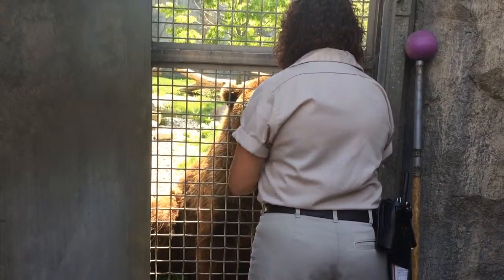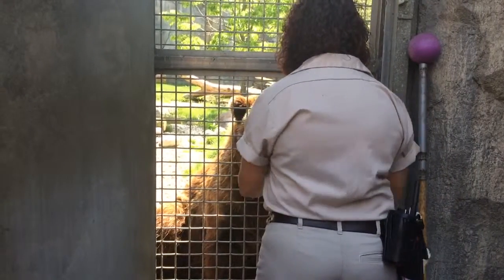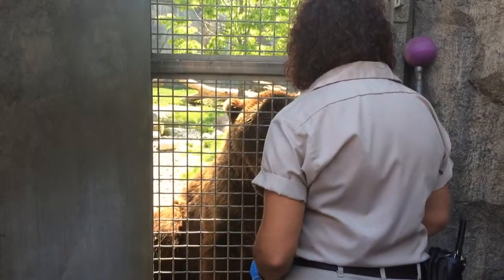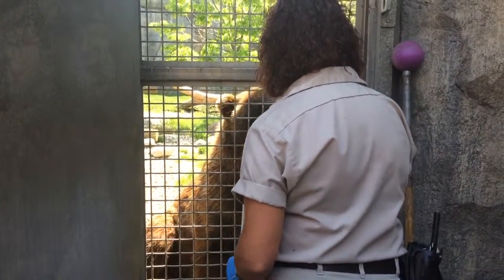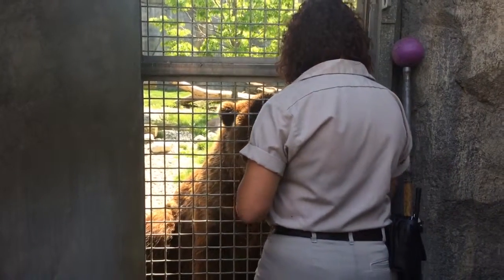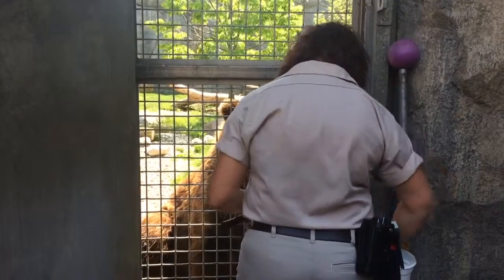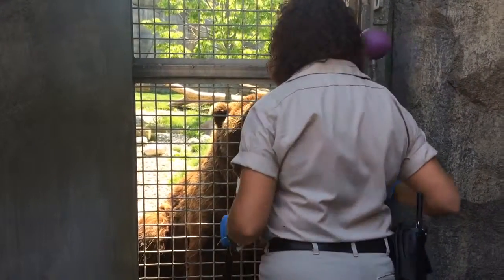He also knows how to offer both paws, so she'll ask him by showing him her hands, and depending on which hand it is, it depends on which paw he's going to offer. It allows us to get a really good view of his feet and his nails. He opens his mouth on cue, so he'll open his mouth real wide so you can get a good look at his tongue and his gums and his teeth. He also is scale trained.